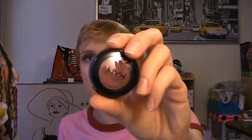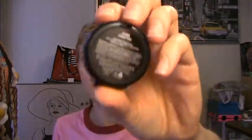This next product I also was really happy to get. This is a NYX Hot Singles eyeshadow. I got the color Addiction.